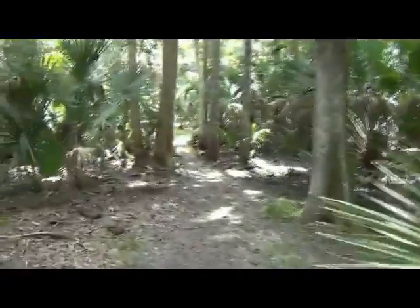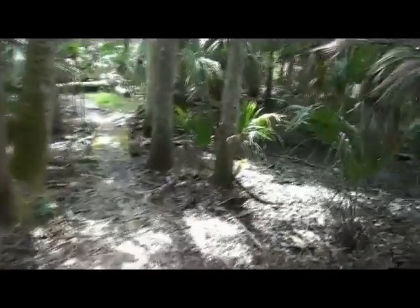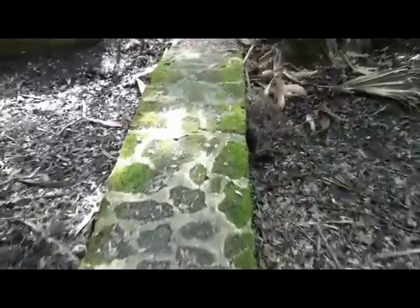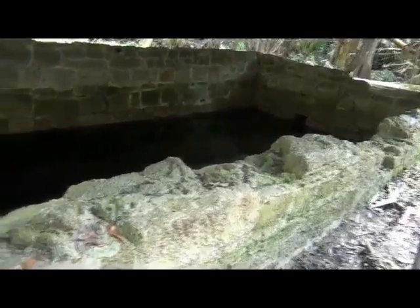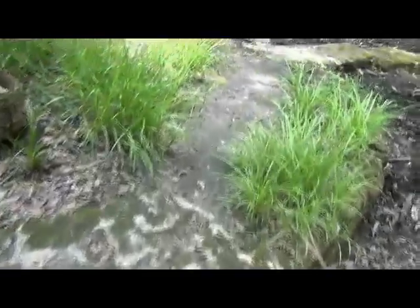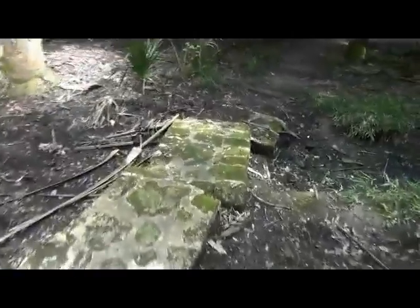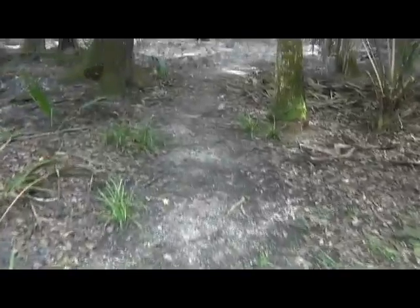Oh, here we go. We got something up here. See, we got a little bridge. So obviously, clearly, it was water that used to run through here a lot. So an old bridge here. Here's the well. This is considered the spring house, I guess. Kind of cool. Come on over here and take a look. Another little walkway over the water. I don't think it leads to anything else.